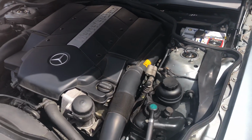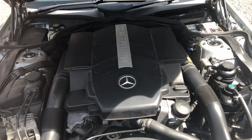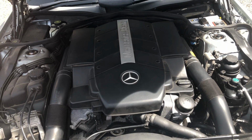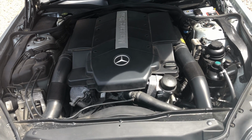One thing you haven't got here is a dipstick. So this was fully electronic. When you get in the car for the first time, you can put it into a self-test to check oil and oil consumption, which I do regularly. So there's no oil dipstick on this particular engine.